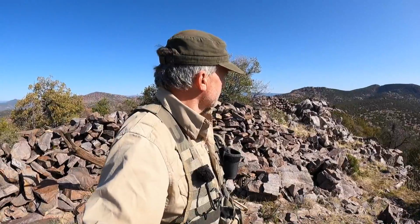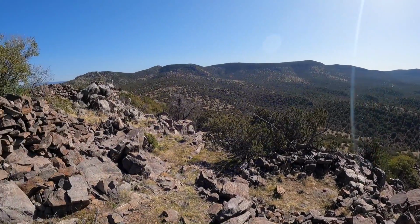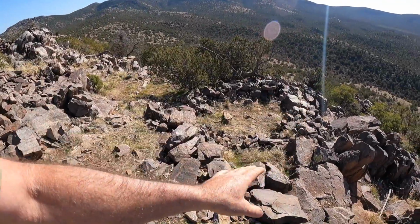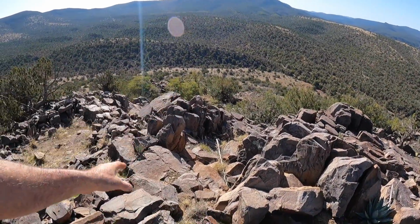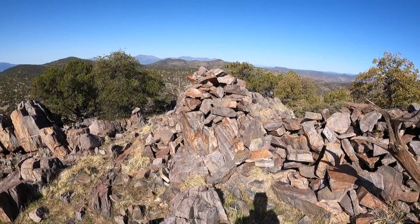Yeah, this is pretty impressive though. The nearest ranch is like 20 miles that way. But you can see there's lots of rock here, and there was some type of building here. Some more fortifications, buildings down there. Pretty impressive, man. I like it. It was worth a trip.